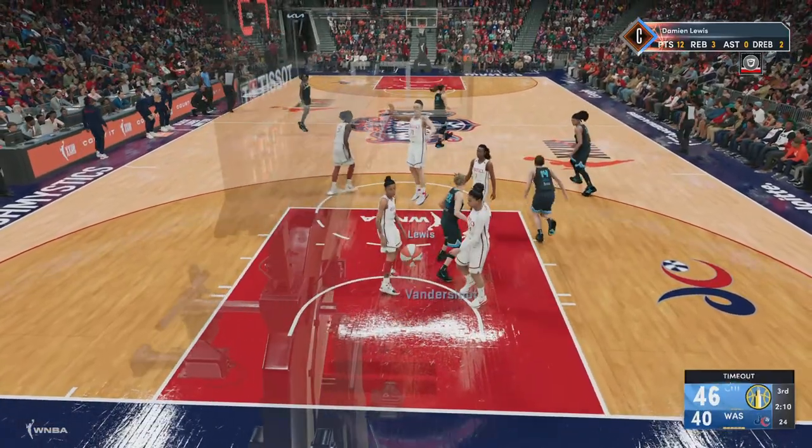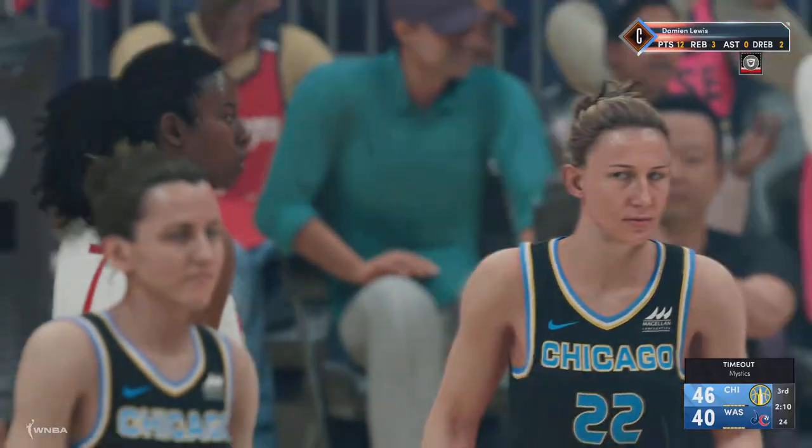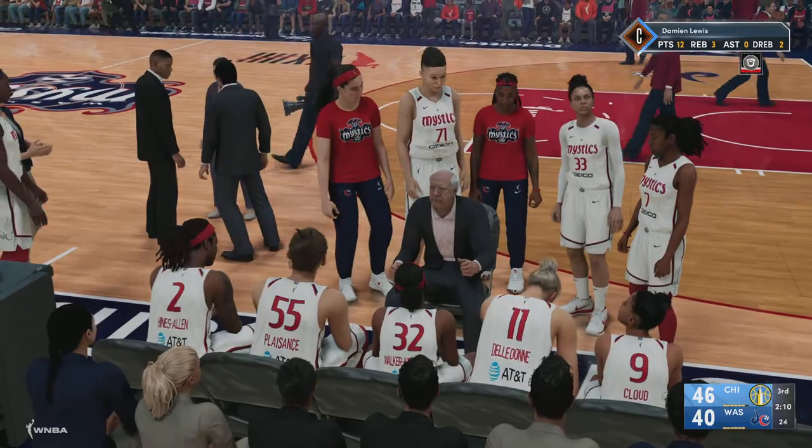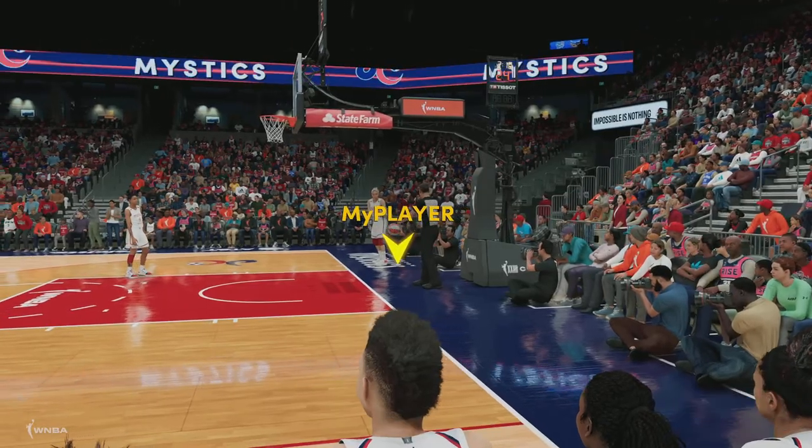A nice shot by Vandersloot. Now, that's a quick bucket. She's very solid in transition. Well, she does love the chance to get out and run. And the Sky making a change.